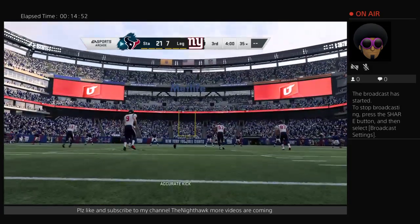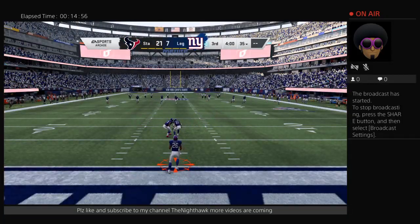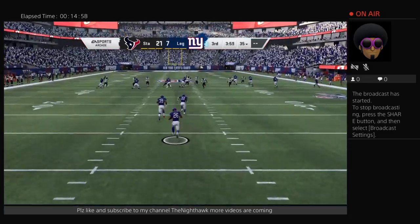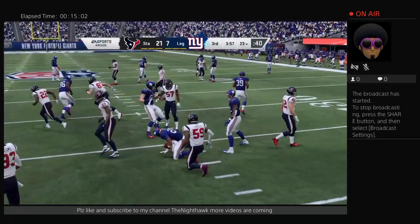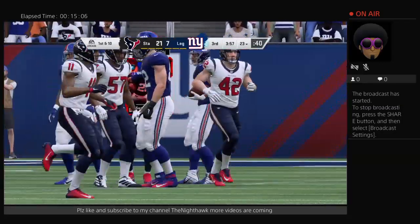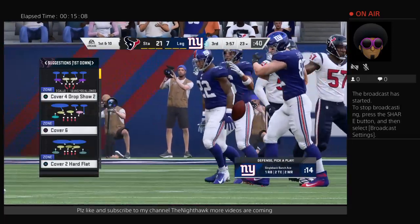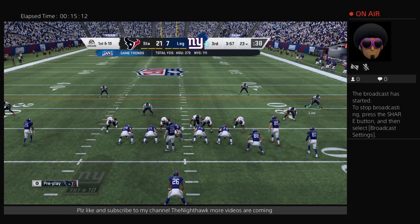Both teams appear ready for the fight ahead, and we resume action here in quarter number 3. This is fielded at the goal line. And he'll get across the 20 before he's brought down at about the 23-yard line. Eli Manning and company getting set here as they head back onto the field.